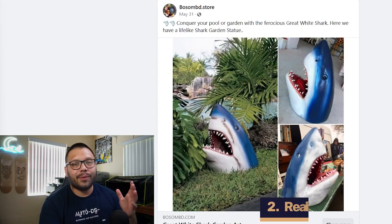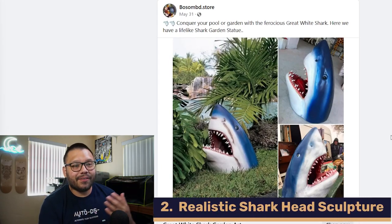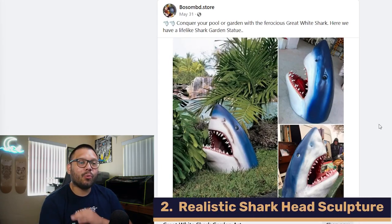So one thing about me is the fact that I like weird art. I like weird sculptures. I like interesting and weird things. So that's why this next item is actually one of my favorites. And it's going to be this great white shark head. So this is obviously a decoration piece, and it looks really cool, especially for people that live near the water. This is a perfect item to be able to have in somebody's garden or even in somebody's garage or inside their house.